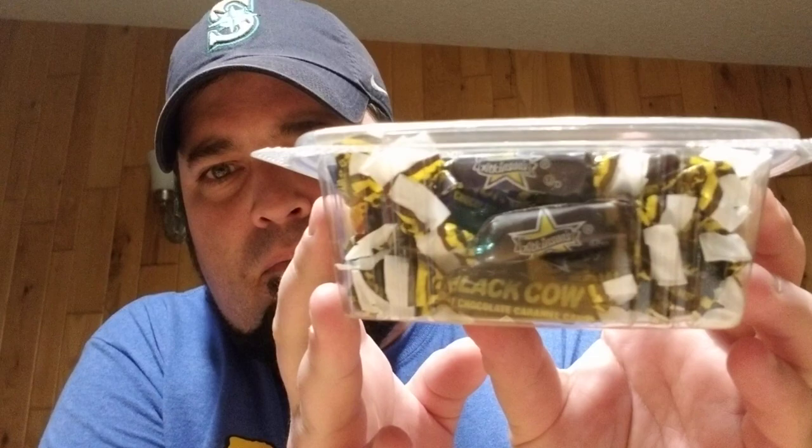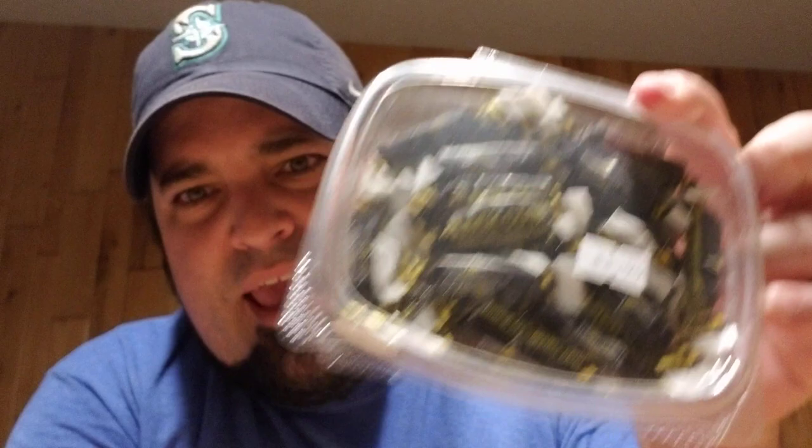So, yeah. Candy cigarettes. Black Cows, folks. I got a whole thing of these. They have a bunch of bulk canister things, you know, where you can get any of the candies from back in the day. Well, I love Black Cow. It's a chocolate caramel. And I got a bunch of these. So those will be really good, I think, too.